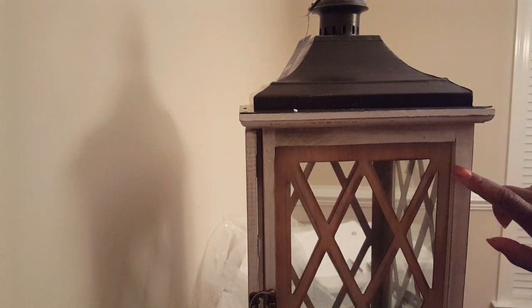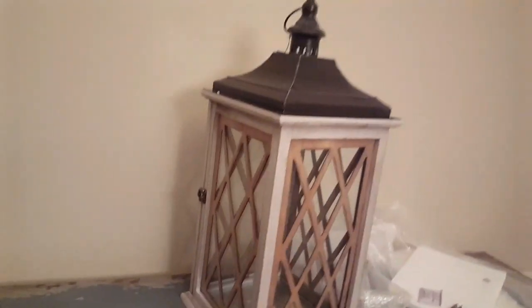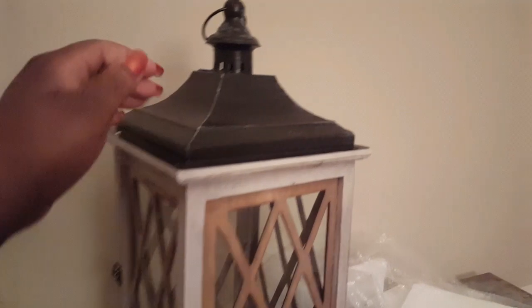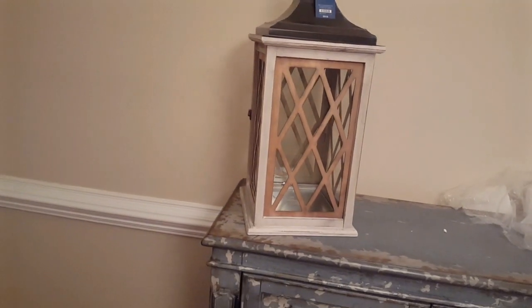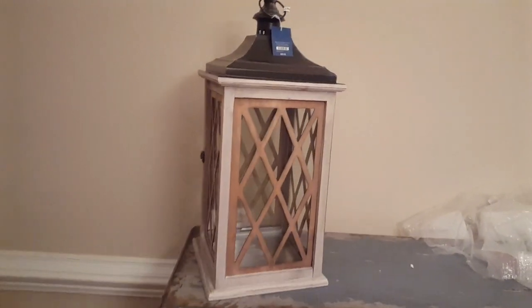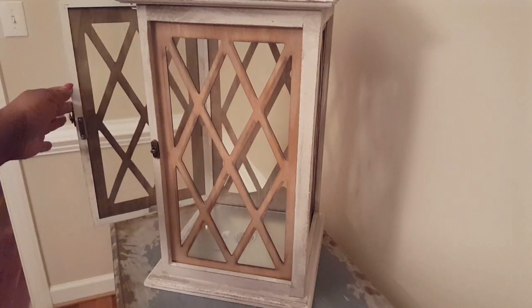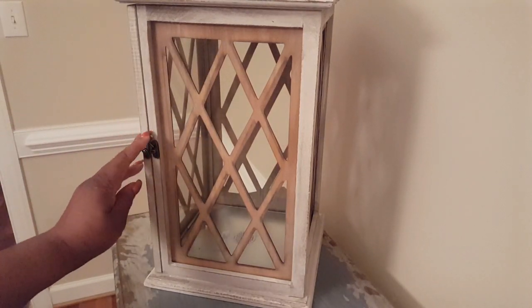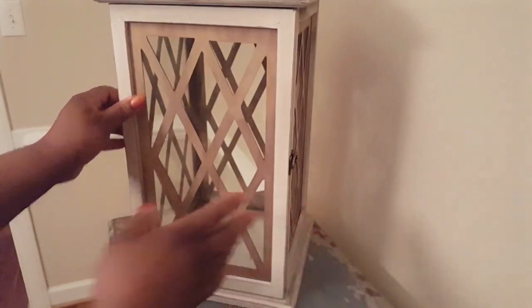I ordered two big ones. Oh, yes. And see how I got the two-tone color? Can y'all see that? Look. This is for the living room. Love, love, love it. It's got the little latch hook for the door to put a candle in there. Love, love, love.